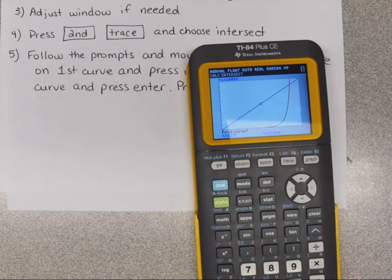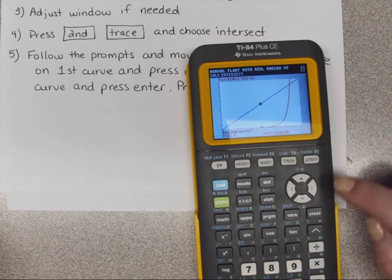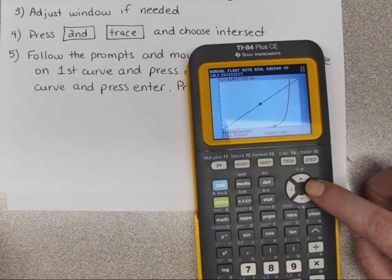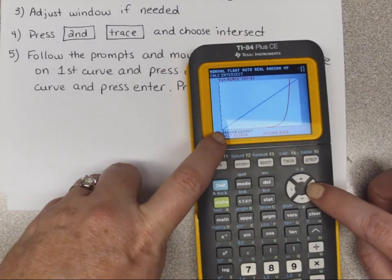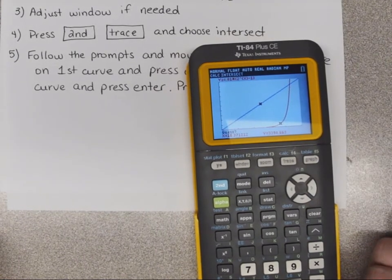It uses an algorithm, which is just a fancy way of saying it uses a pattern. It wants you to verify that your blinking cursor is on the first curve. It doesn't really matter which one's first, but it's also going to ask you for the second. My cursor's on the line, so I say yes. If it weren't, you would move it with the arrows. On your calculator it'll say something like second curve question mark. Is the blinking cursor on the second curve? I think we can say yes.